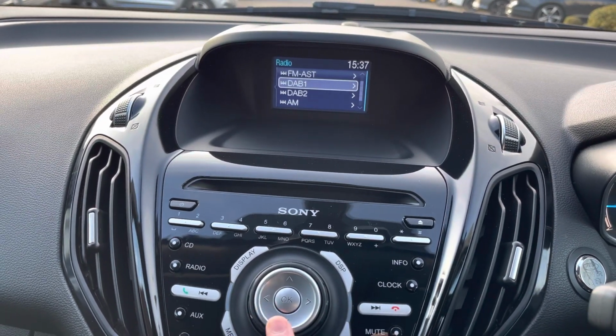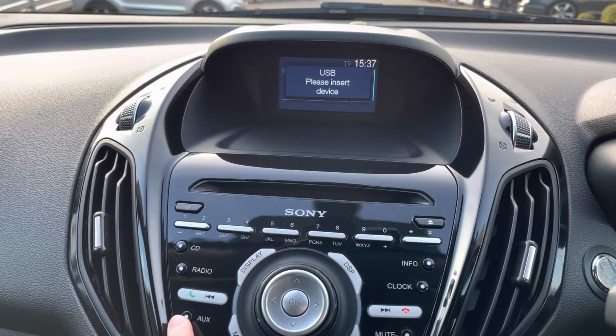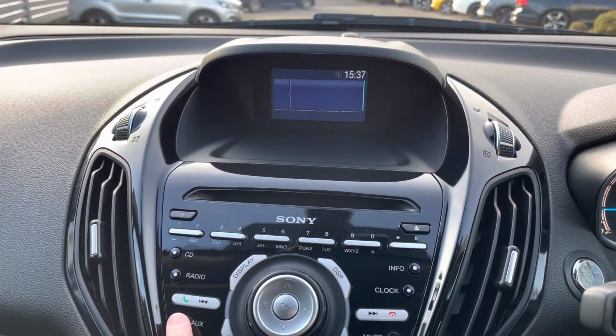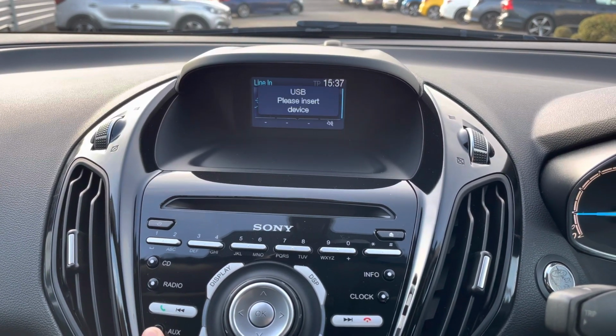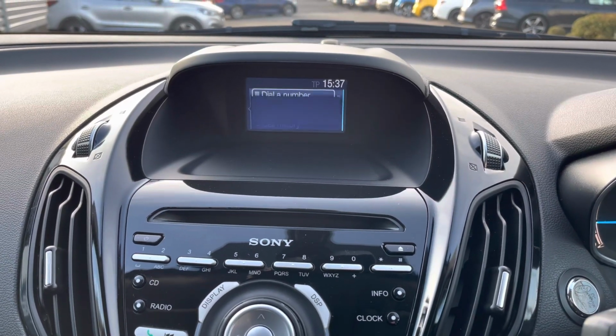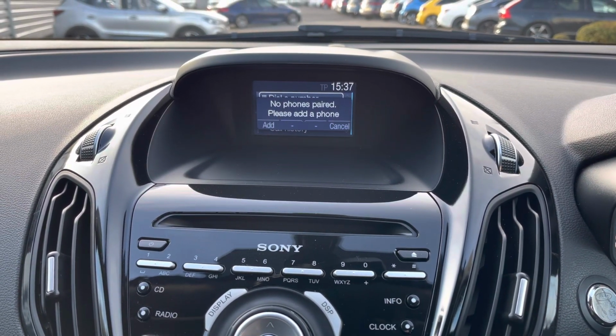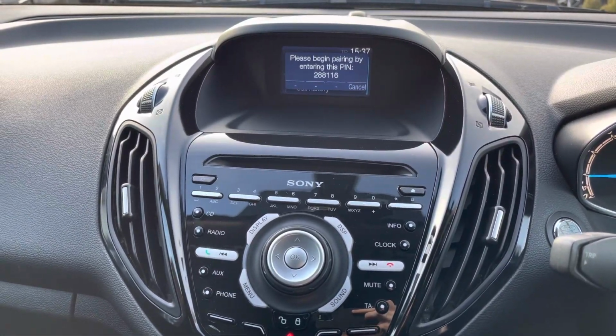You do have access to DAB, FM and AM radio, or alternatively you can connect your own source of audio. There's USB connectivity, auxiliary input, as well as Bluetooth connectivity as well. You can also access your Bluetooth telephone menu here for safely making hands-free phone calls while on the go. It's a very straightforward system to use.